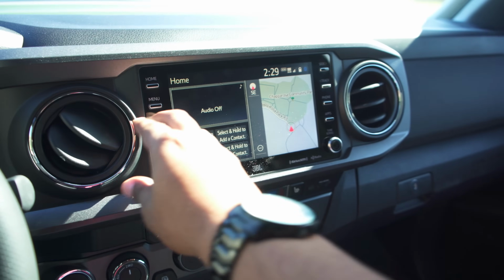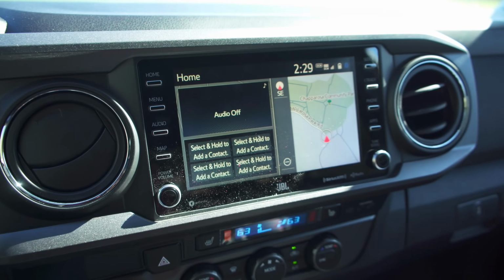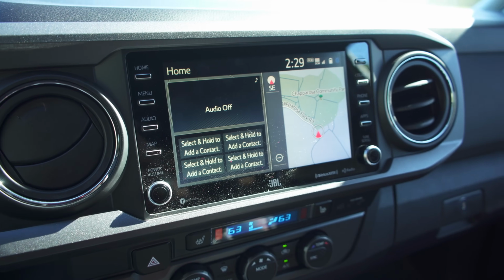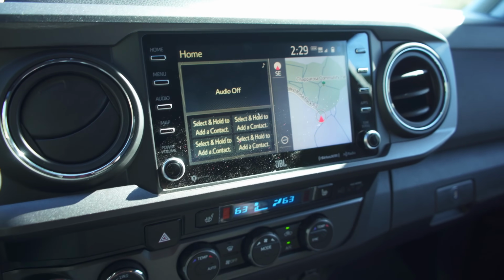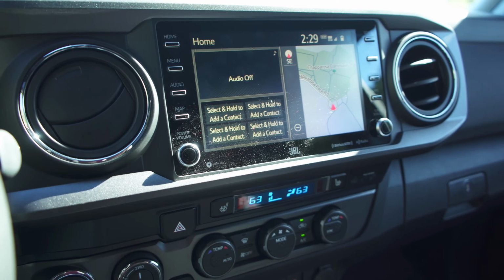Of course, your vents, very simple to use. You just turn them, shut them to turn them off. And then you're gonna have your new 8-inch touchscreen. So this is updated for 2020. It is gonna have the addition of Apple CarPlay, Android Auto, and Amazon Alexa, which is nice because now you can pair your phone, not have to worry about it, and just go about your business.